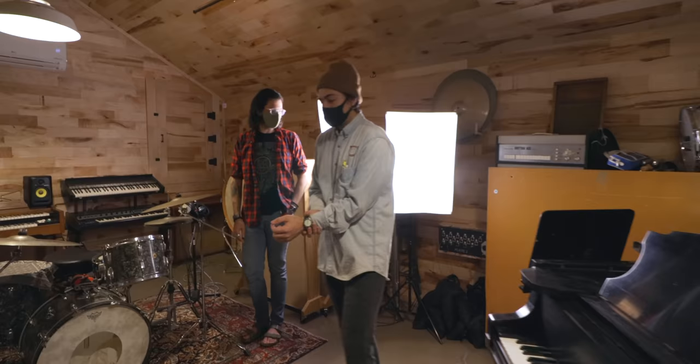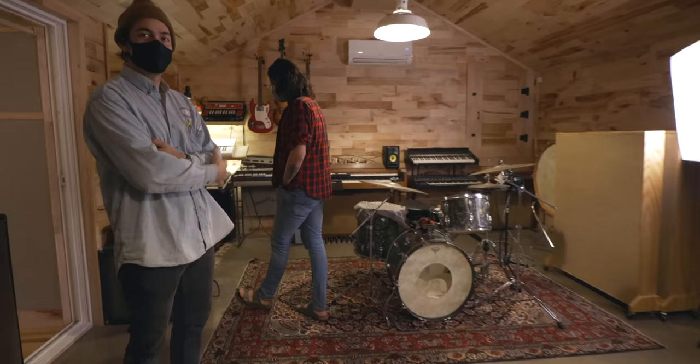I love how much stuff you have in here. And it's not like, look at all the floor space. Dude, I feel cramped. I don't know. I always kind of pack too much stuff into places.